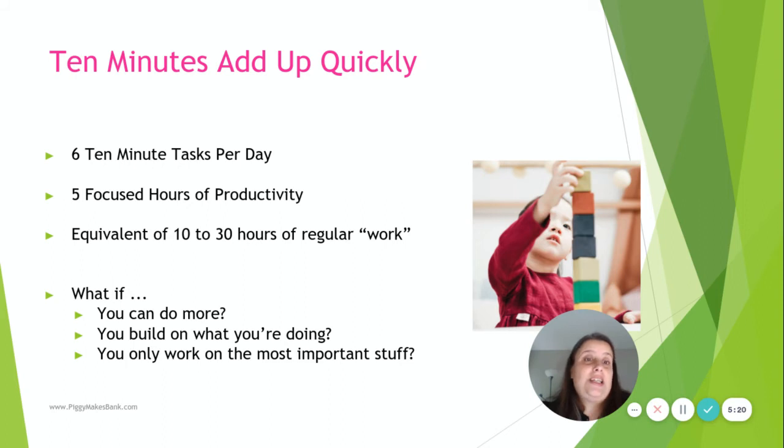So what if you can do more than 6 10-minute tasks per day? What if you squeeze a couple more in there? What if you can build on what you're already doing? That's the whole point of going into business for ourselves, isn't it? So we can do the work once and reap the benefits over and over again. It's the whole idea behind building passive income, creating evergreen traffic, creating a product once and getting paid for it again and again, building our lists.